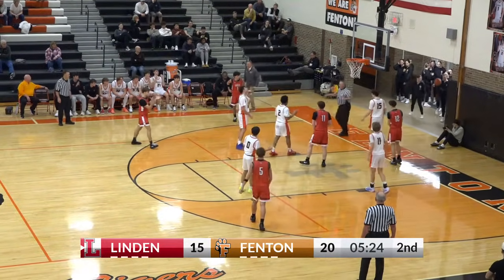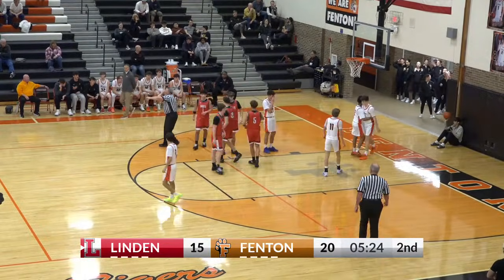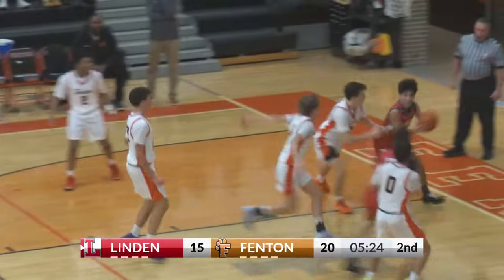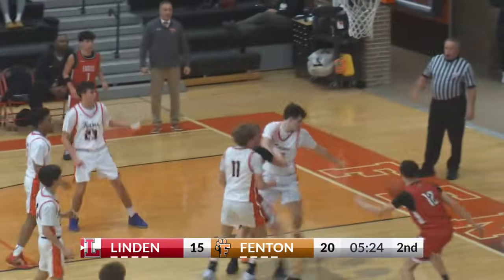Through some contact, it'll be Landon Jones going to the free throw line. Hey, attack the middle, go up hard, and you can get yourself to the free throw line. That's his second one going to the hoop, trying to get himself to the free throw line. I love the aggressiveness, way to attack the middle.